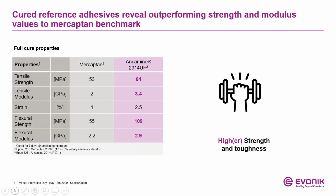If we look to the full cure properties, it comes to the toughness and strength that we talked about. And we can see here that in all the categories in the comparison to the Mercaptan, we are outperforming the Mercaptan benchmark. So both strength and modulus are relatively higher than on the Mercaptan basis. There is a little downside on the strain, but of course that's quite obvious. Again, this can be modified, of course, but this gives a good starting point for a structural and very strong adhesive without being brittle, of course.